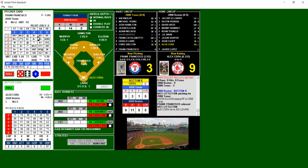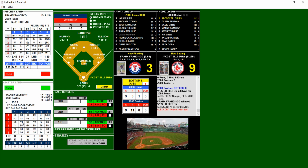Cora going to take the hit. 5-6, column 5, row 6. It's going to be a possible error on a ground ball. 2-3, column 2, row 3. It's a fly ball to Murphy, and that's going to be out number 1. We go to the top of the order. Jacoby Ellsbury, who's 1 for 4 with a run scored, and here is the pitch.